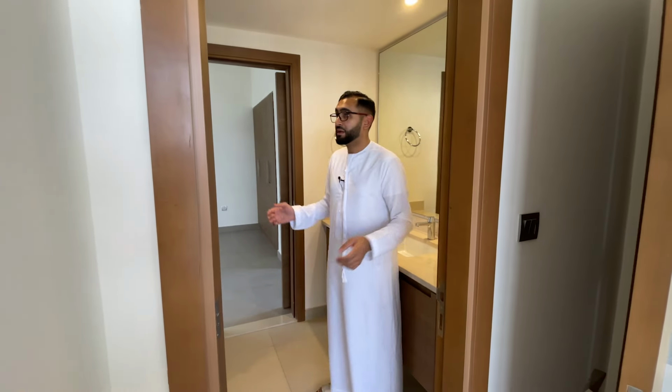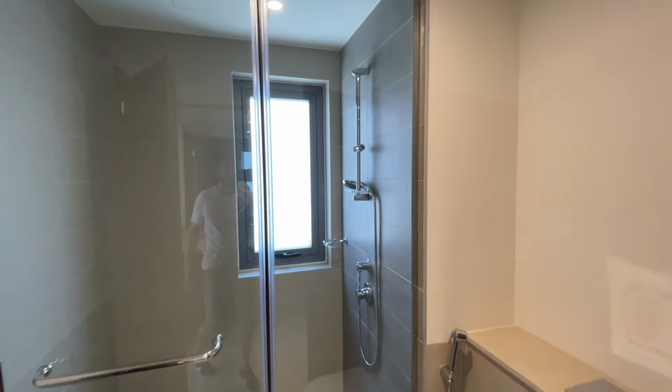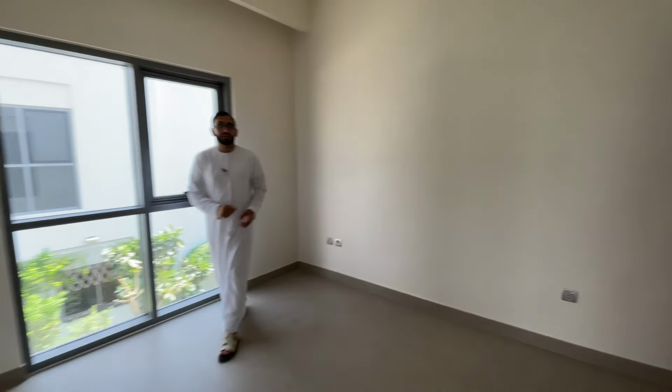So coming through this way, you have a Jack and Jill style bathroom, meaning both entrances are from either bedroom. So this has a toilet, a shower, and a sink, and it's connected from both sides. Coming through to the second bedroom, you have a good sized room, again fitted wardrobes over here.